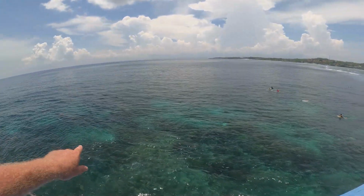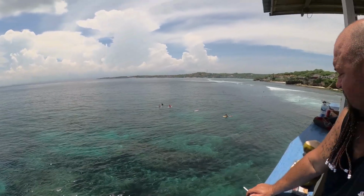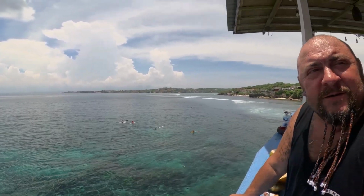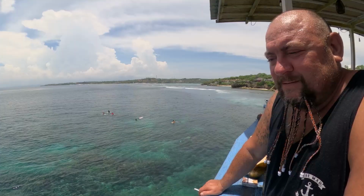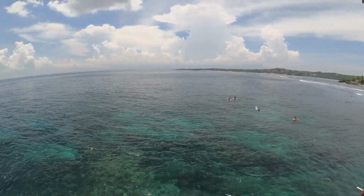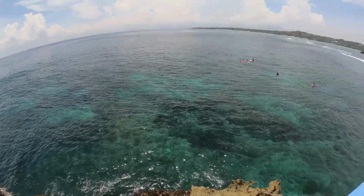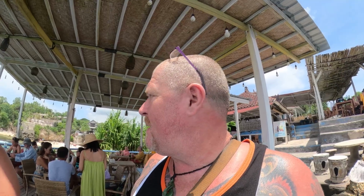Mate. There's turtles just swimming around here a minute ago. And there's all people surfing over there. I'm not jumping. Right, go and jump. I'm not jumping. Imagine the size of the wave that could get back up. Alan did it. Yeah. But the water's just so clear. Apparently it's really deep down there, but doesn't look it. Hard to tell.